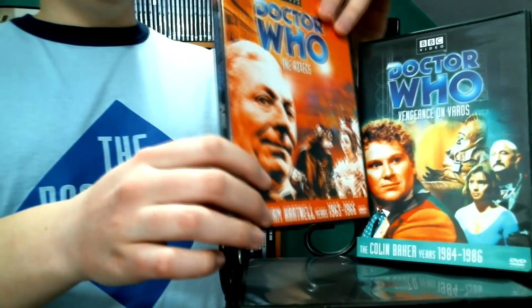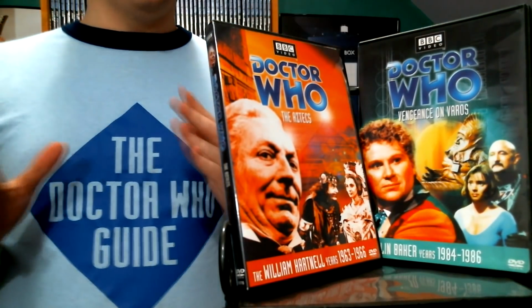The DVD itself has quite a lot of extra features on, to the point where the special edition actually gets 3 discs because there's so much on this one. It's even worth picking up today, this original edition, if you just want a copy of the story and not to worry about remastering. Alright, next up we have the Aztecs Standard Edition, which is another William Hartnell DVD to add to the collection.